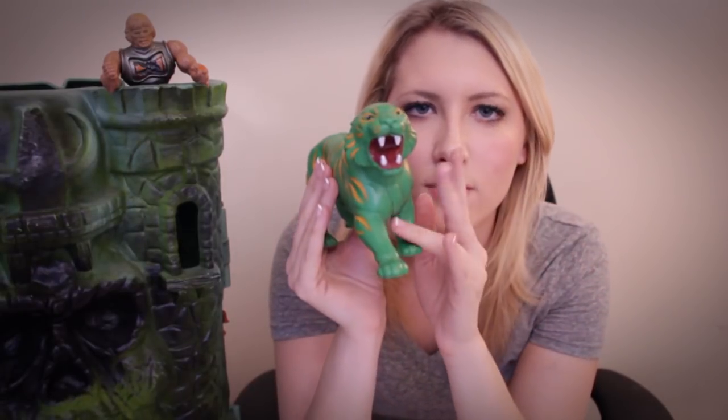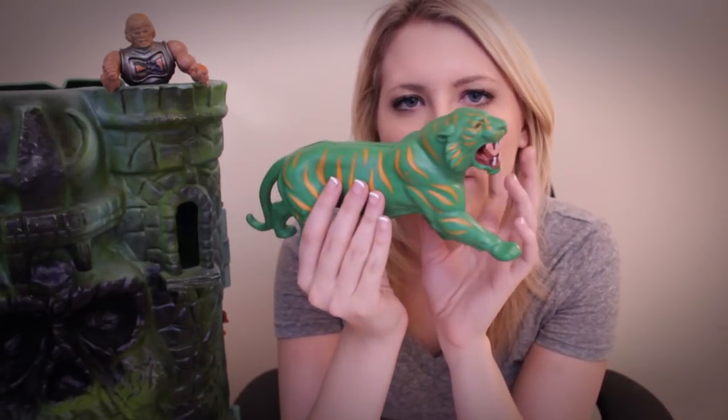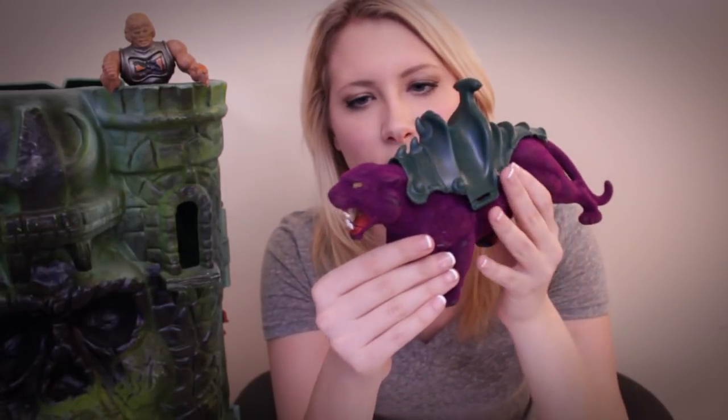We also have a Battle Cat, who is He-Man's sort of trusty companion. I'll tell you more about him. And then basically the evil version of Battle Cat, Skeletor's companion, Panthor. And he has a little saddle thing for Skeletor to ride.